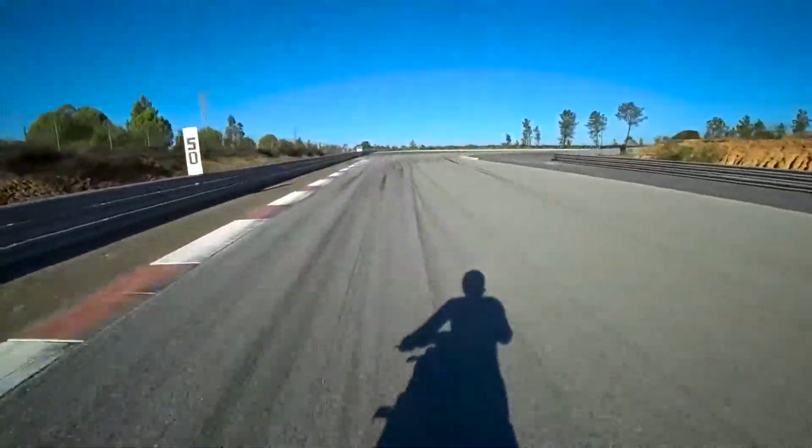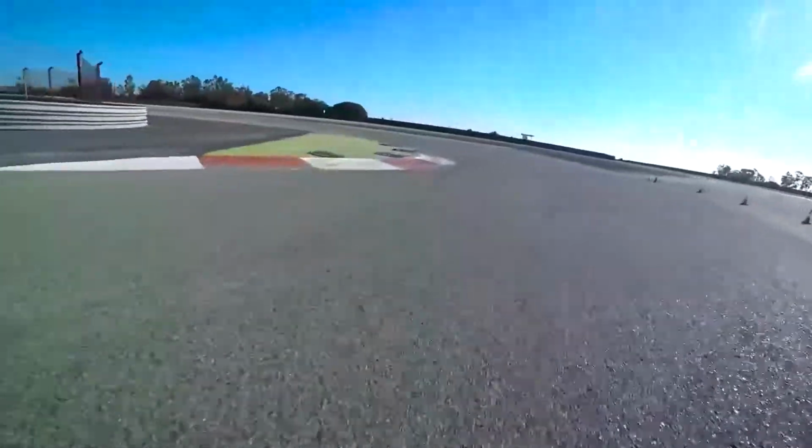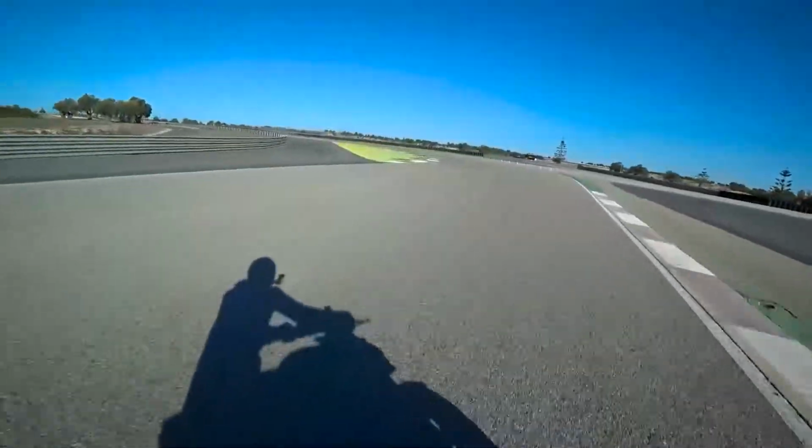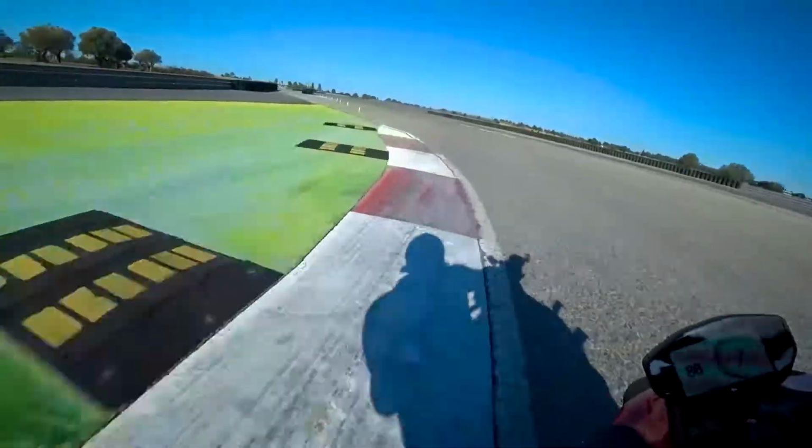Whoa! Holy shit, it's fast! What can I say, guys? My right arm is already toast! This racetrack is more for pro racers, but damn, the way it drives at high revs, it's crazy!